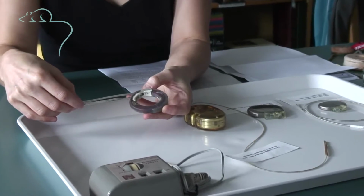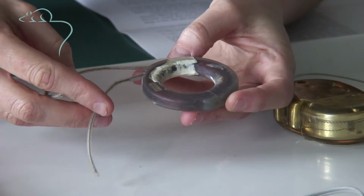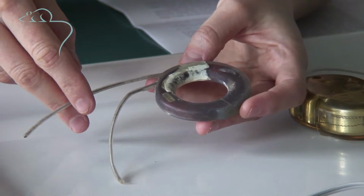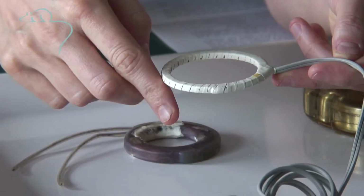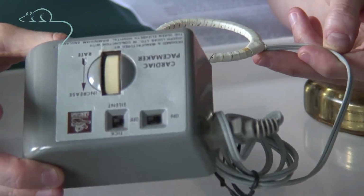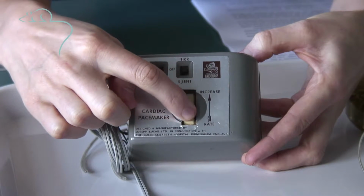It consisted of a coil that was placed under the skin and electrodes that were attached to the outside of the heart. On the surface of the skin, a second coil was taped, usually with adhesive tape, and attached to a battery pack that would sit in the patient's pocket. And the heart rate would be adjusted using this.